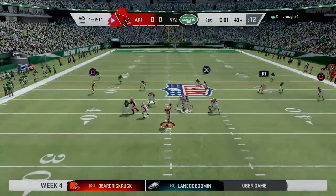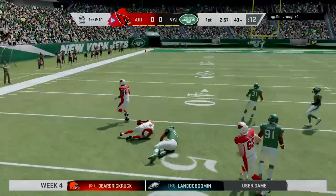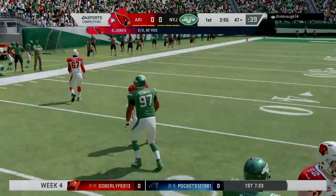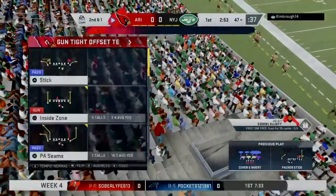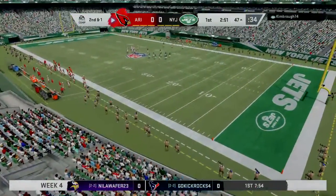Here's Jones. Throwing on first down. This one complete to Mecole Hardman. And he'll get it down to the 47 here. A very good gain on first down. 9 yards on the dump-off.